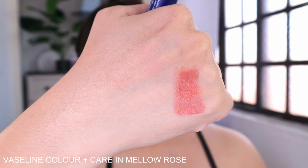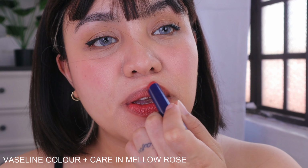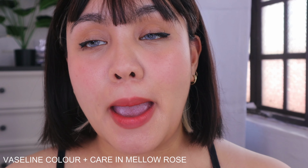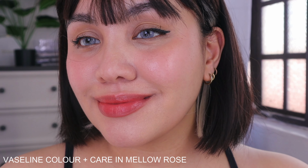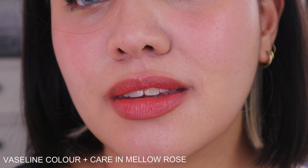So again, meron three shades. Unahin ko na muna ang Mellow Rose. So this is what Mellow Rose looks like pag naka-swatch sa hand ko. And this is Mellow Rose on my lips. Ang bango ng watermelon, you guys. Kahit hindi ka nakatingin sa salamin, alam mo yan. You can always apply and then ganun-ganun lang. It's soft, it's smooth, buttery feels, pero hindi siya heavy on the lips. So, this is the shade Mellow Rose ng Vaseline Lip Care. Diba? Tinted siya, pero hindi siya like in your face.